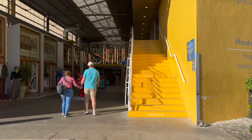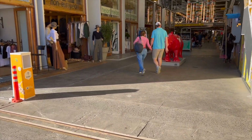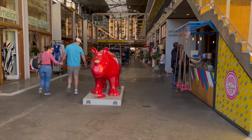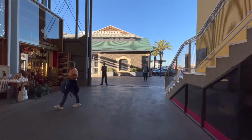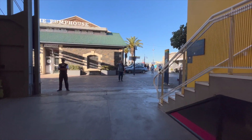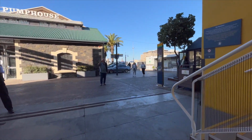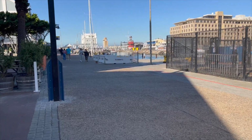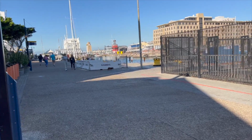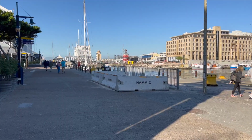Now this was day one, exploring around the V&A Waterfront, and they have this area with a ton of different shops. Now I have to say, navigating Cape Town can be super tricky. We don't know anyone that's been to Cape Town. We really did the best that we absolutely could. We had travel agents, and this was something that we researched a lot.